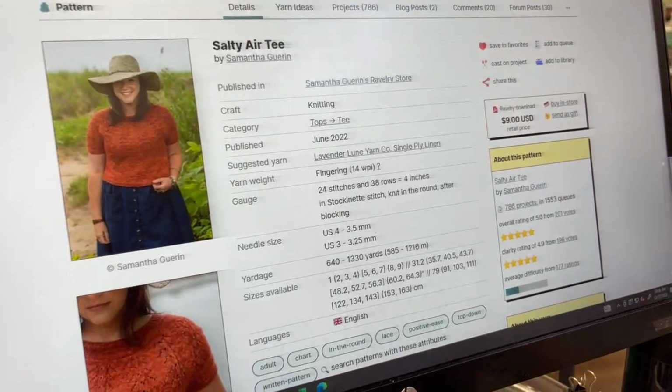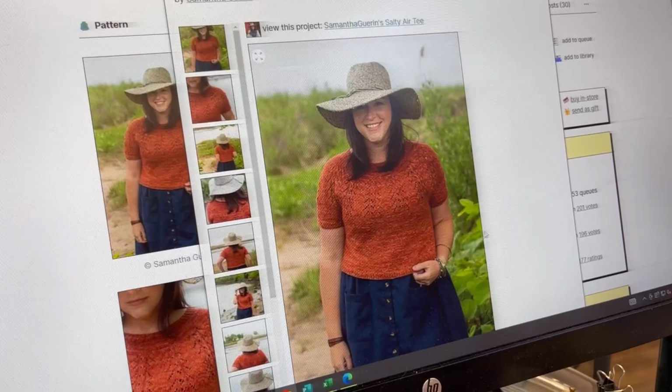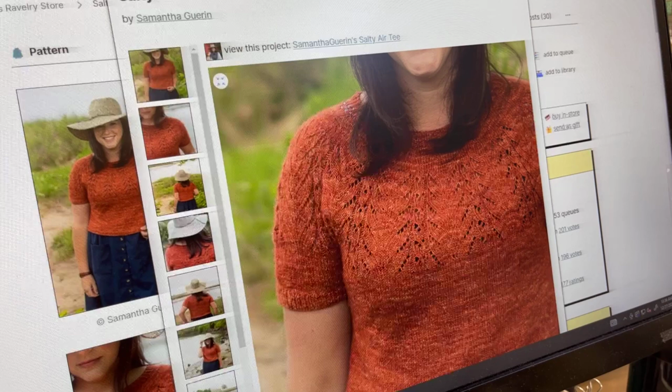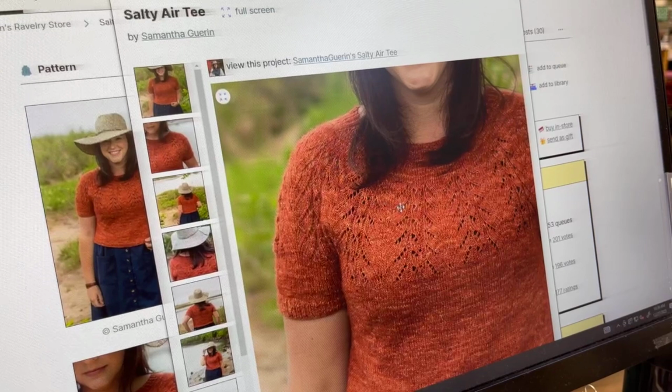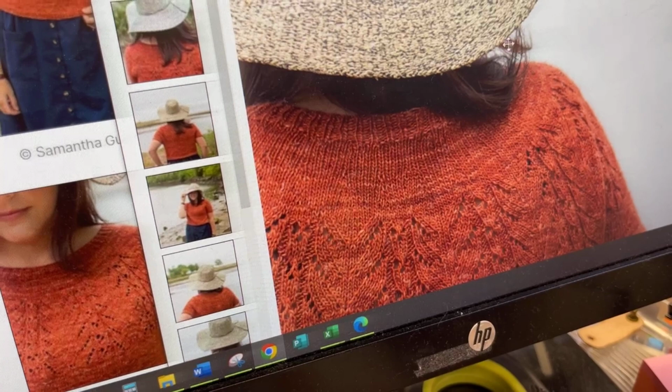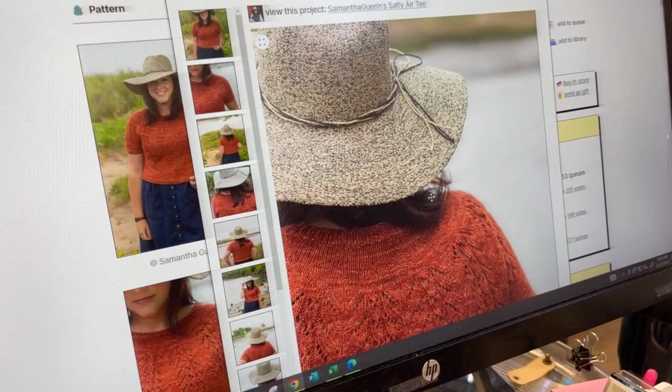This is Salty Air Tea. Perfect for this yarn, for people who live where it's a little bit warmer. And I love the lace detail. It's a little bit of a higher neck. If that's not for you, just cast on a bigger size and then do an increase after, you would skip one of the increases. You can see right here, you're doing increases in this section. So you can cast on a different number and then skip one of the increases, which is what I do. You will just add more stitches.